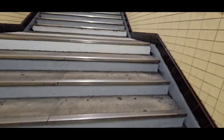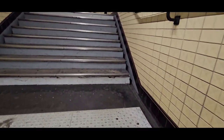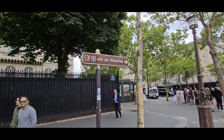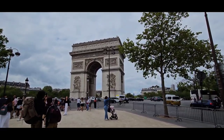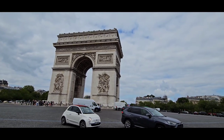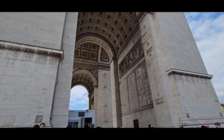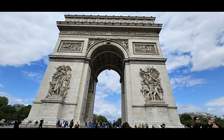The steps in the Paris Metro, it is not handicap accessible pretty much at all. Very few places here are handicap accessible. So for those of you wondering, what is the Arc de Triomphe? It is one of the most famous monuments in Paris. Honors those who fought and died for France in the French Revolution and the Napoleonic Wars.